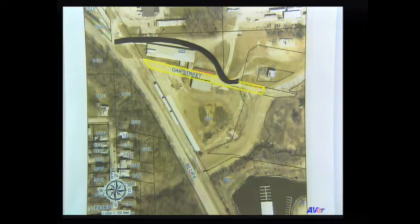Well, and it's still planned to go there. It's still planned to go there, but just how it's constructed differs if that driveway remains or if it's taken out. Okay. Thank you.